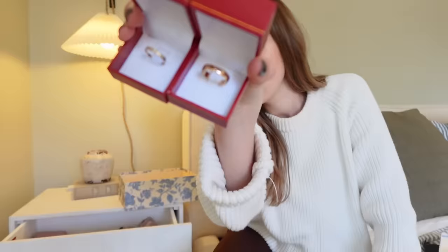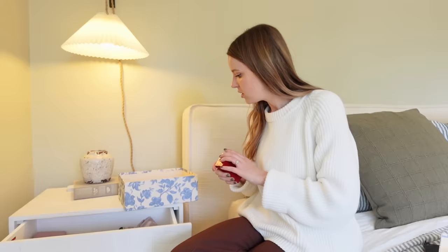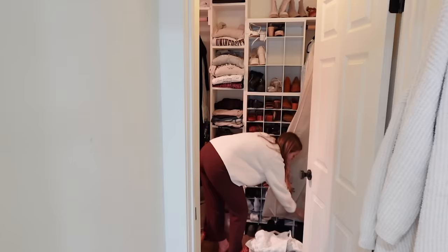So these are the vintage rings that we bought in Paris, and we just got them sized and everything, good to go. So those will go in here. Obviously license. Oh, I have something in my car as well that I got just for photo flat lay. I got this painted oyster shell dish from Etsy, which is really beautiful, but I'll just start putting things in here for the wedding.